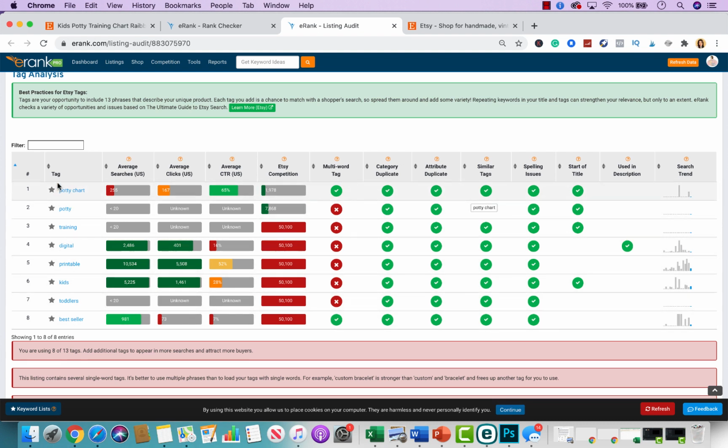These are things that I will remove. You need to combine them together. If I was looking for a potty chart, I would type in potty chart like you did here. But I wouldn't type in bestseller, right? So I will remove these here. They're too general. And look at the competition too. A lot of people are using those keywords. So therefore, it's going to be almost impossible for you to rank organically for those keywords, because there's already over 50,000 plus people using it.